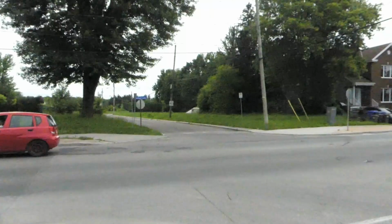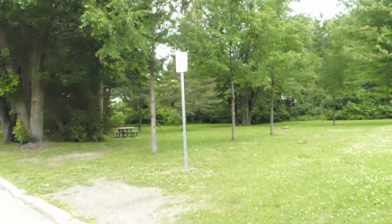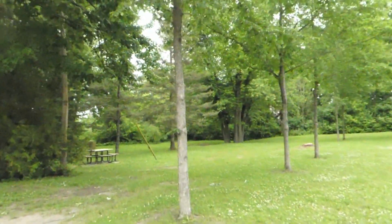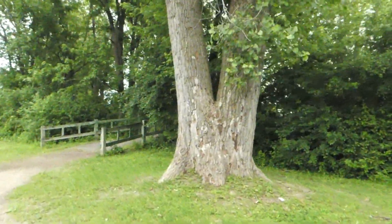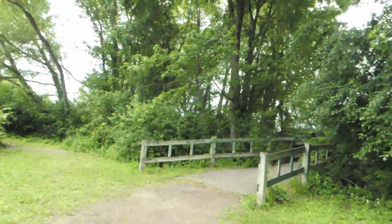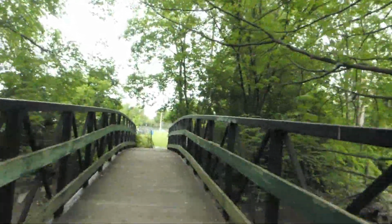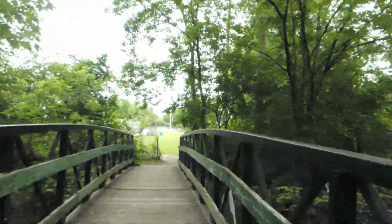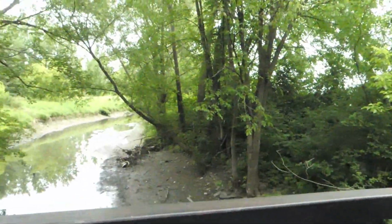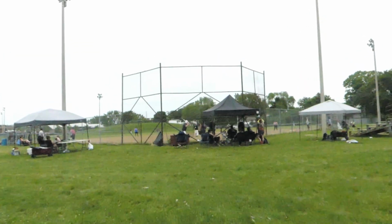This is Rue Rene. It is completely unsigned, but this is the way I'm going. I'm now entering a big park, unnamed at this point. There seems to be some activity. Lovely old tree. There's the river we were looking at before. There's an old toilet in the river. Guess shouting "Go Jays Go" probably wouldn't be appreciated.